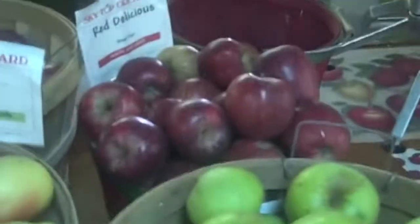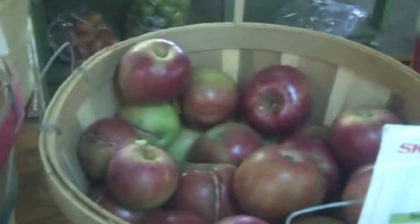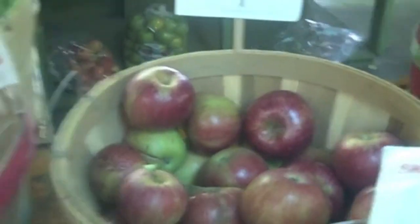I'm at a different apple place and I see some that I already got, like Red Delicious and Gala. Here's Stayman. I think I got Mutsu, kind of a green one for cooking. I don't think I got Jonathan at the last place. That looks like it's an eating apple. I got Fuji. I think I got Stayman.